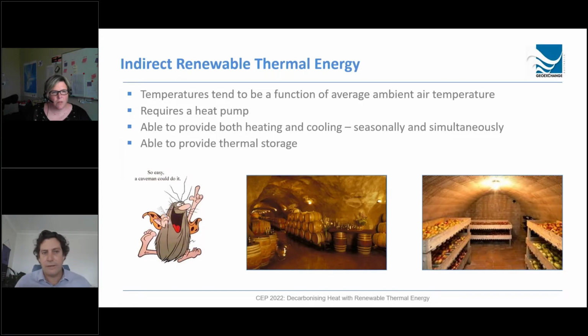When we look at indirect renewable thermal energy, typically temperatures are somewhere around a function of average ambient air temperature. And that could be the water body or it could be the ground. So, for example, the South Island of New Zealand will be around the 10-degree mark, whereas up in Northland, you'll be closer to 20 degrees. It basically just moves as the average ambient air temperature increases. Now, because we're in that temperature range, we do need a heat pump in order to provide the heating and cooling needs into the building.